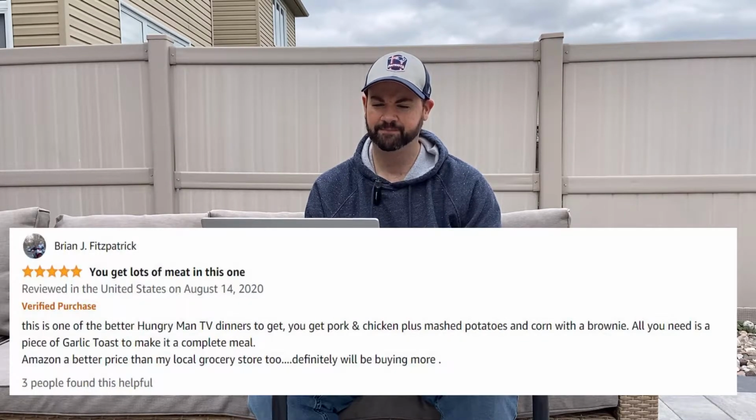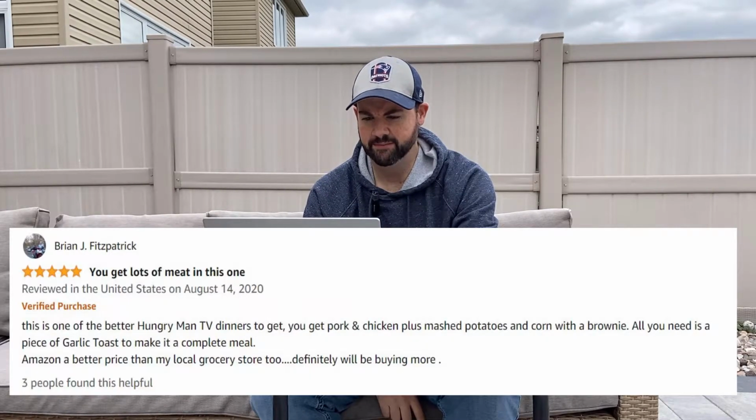Oh, Jesus. Okay, Brian J. Fitzpatrick gives this 5 stars and writes, "You get a lot of meat in this one." No, you don't. There's no meat to be seen. "This is one of the better Hungry Man TV dinners to get. You get pork and chicken plus mashed potatoes and corn with a brownie. All you need is a piece of garlic toast to make it a complete meal.